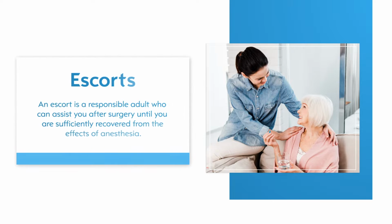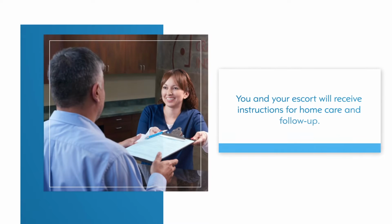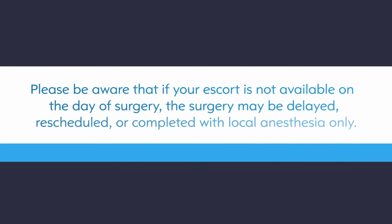It's important to understand that an escort is a responsible adult who can assist you after surgery until you are sufficiently recovered from the effects of anesthesia. You and your escort will receive instructions for home care and follow-up. Please be aware that if your escort is not available on the day of surgery, the surgery may be delayed, rescheduled, or completed with local anesthesia only.